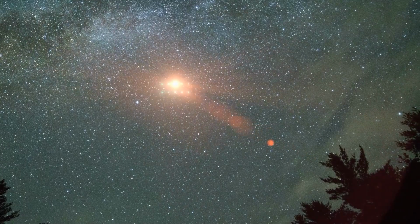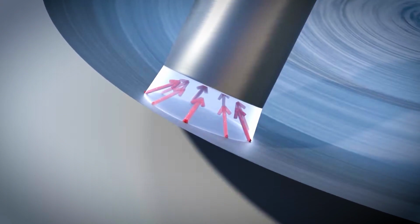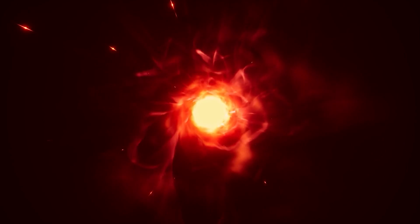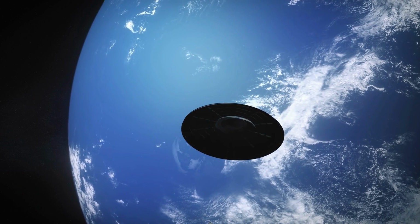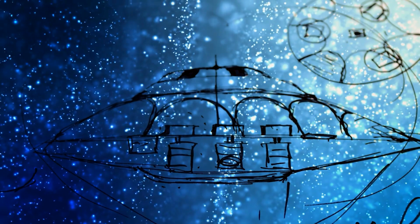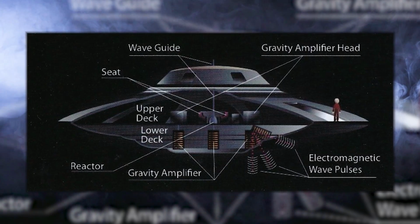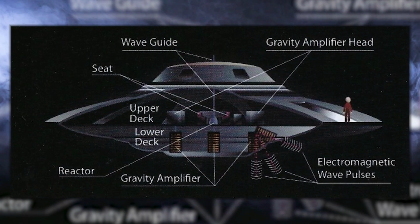The propulsion mechanism, as Lazar detailed, revolved around anti-gravity technology, allowing the crafts to manipulate space-time around them. This technology purportedly reduced the craft's mass to nearly zero, enabling instantaneous travel across space. Lazar's explanation of gravity wave amplification as the method by which these UFOs operated suggests a technology capable of pulling the craft forward by generating a wave ahead of it, thus falling towards its destination at incredible speeds.